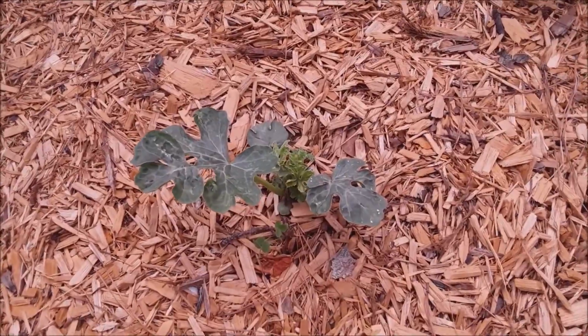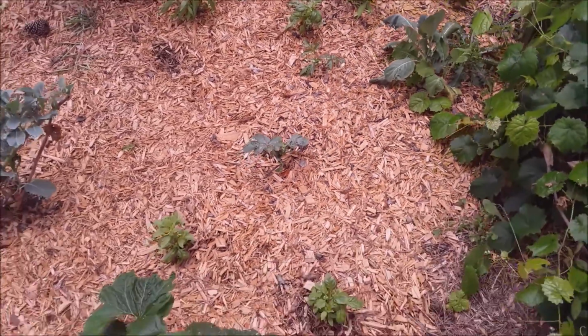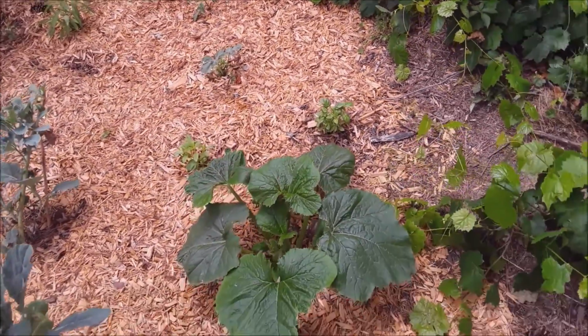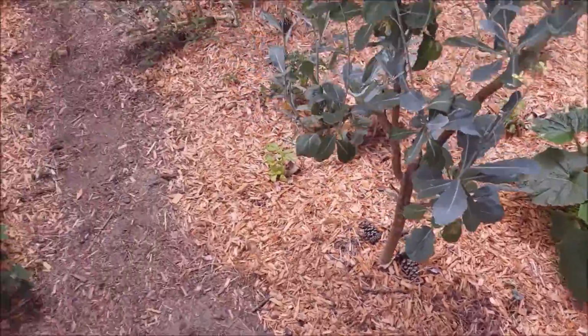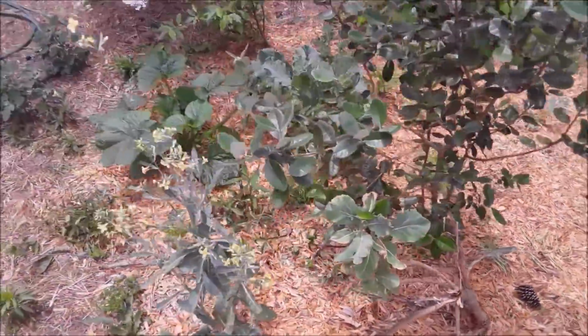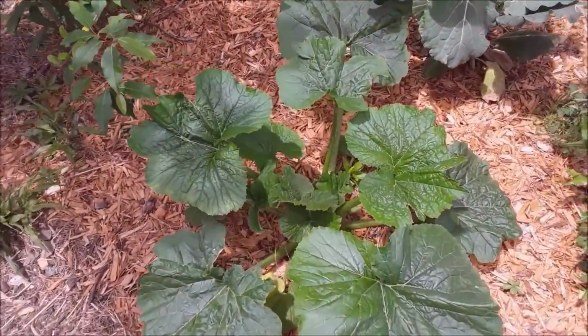So we do have cultivated varieties of foods out here. They're grown somewhat square foot gardening style. I mean, I do respect spacing for most of these vegetables. However, there's some cases where I don't respect spacing and I put plants right on top of each other because they can function that way. They do fine growing on top of each other.